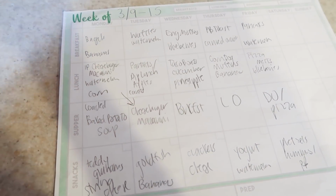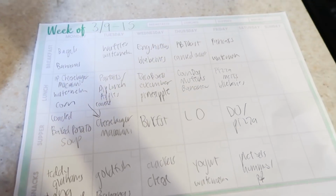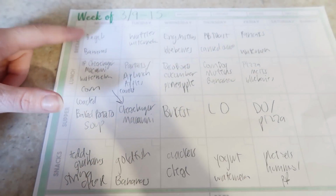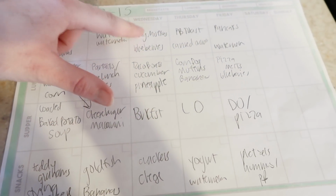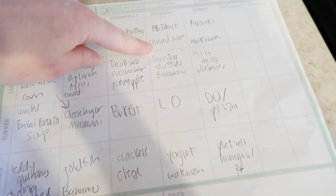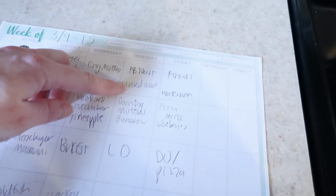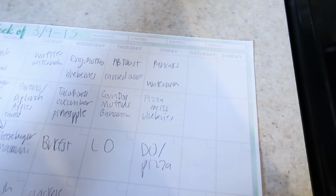So basically breakfasts are pretty much the same. They have to be very quick and easy because we usually have a bus coming every day. So bagels, bananas, waffles, watermelon, English muffins, blueberries, peanut butter toast, canned oranges. Sometimes I'll do fresh fruit, but I always just plan that for one of the days when I'm really in a hurry. Pancakes and watermelon.